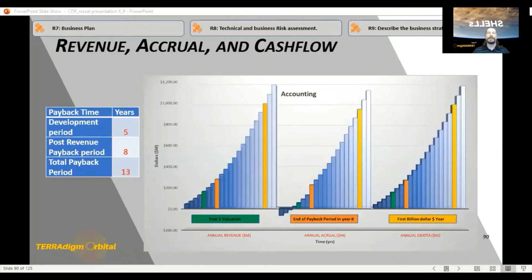On the right is the cash flow, or EBITDA, earnings before interest, depreciation, taxation, or amortization. These values only subtract the yearly operational costs, which were not included in the annual accrual graph. EBITDA is the source of the ROR, ROI, and valuation. It is also where the payback period is calculated by summing the years until the initial investment has been met. The colored columns make it easy to see the location of the 5-year valuation, the end of the payback period, and the first billion-dollar year.